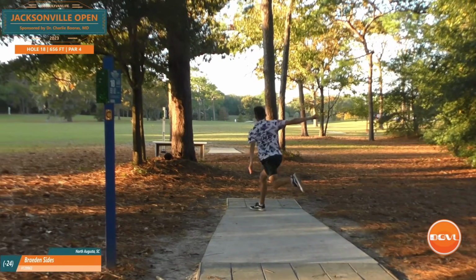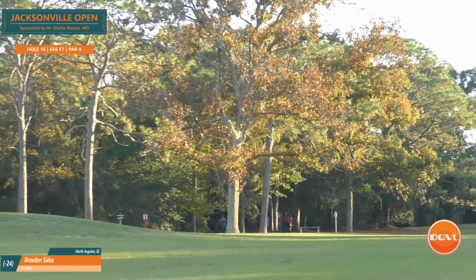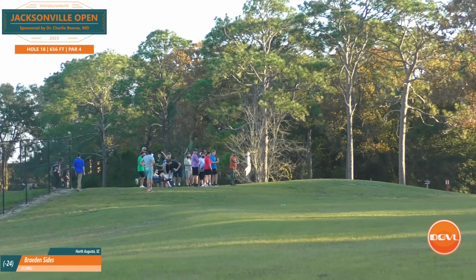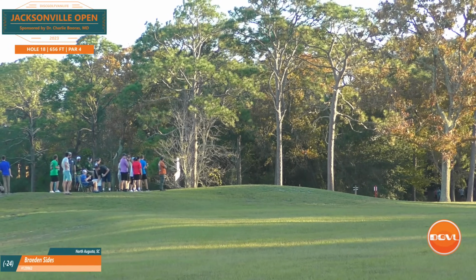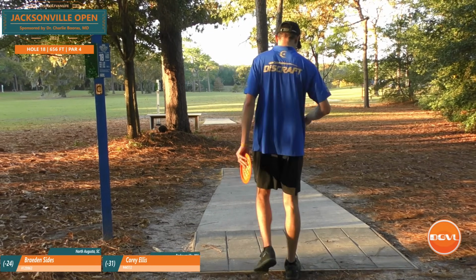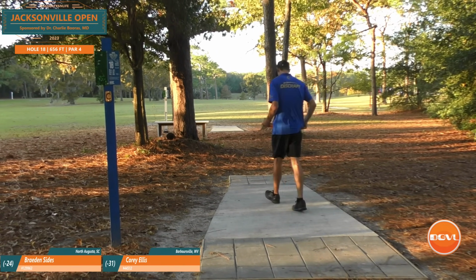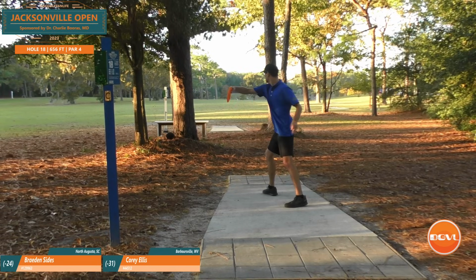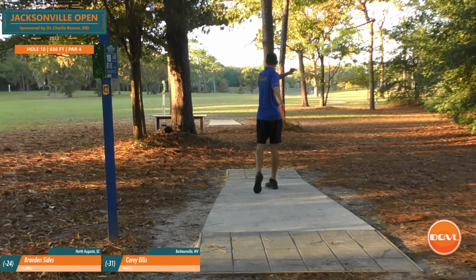Braeden leading us off here. Ooh. Inside, but missed this tree. Barely missed the tree. Barely. And barely missed that limb, but way turned over. Yeah. Like I said, it's kind of like a soft 4, so he's got an approach from there even. Yeah, the fact he got it there, he'll have a chance for the birdie still. Isn't going to be punished too much. But definitely got really lucky with not hitting that first tree or one of the limbs on that other tree.